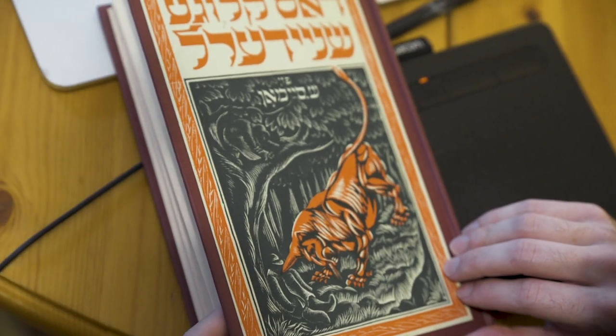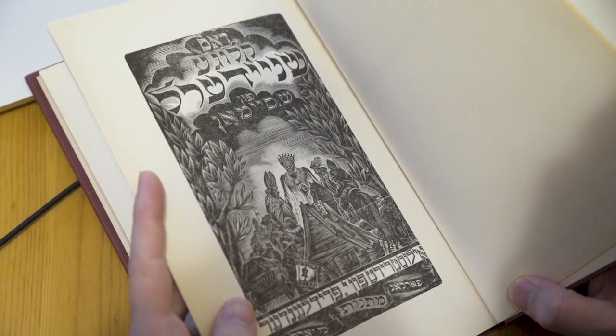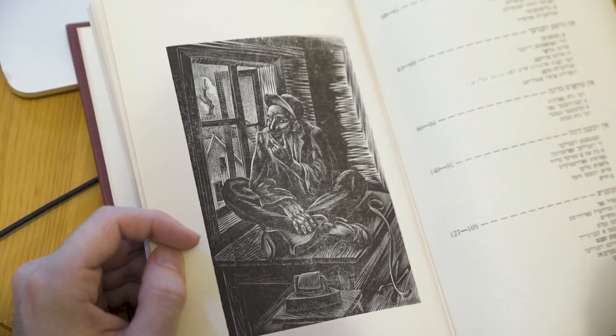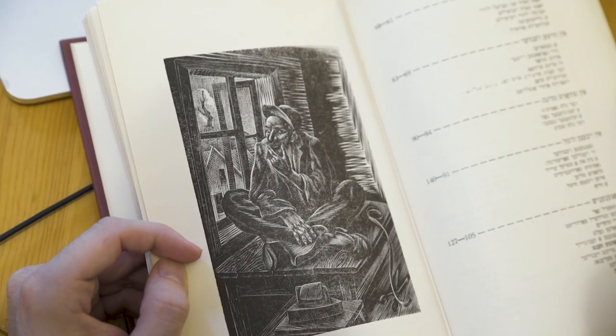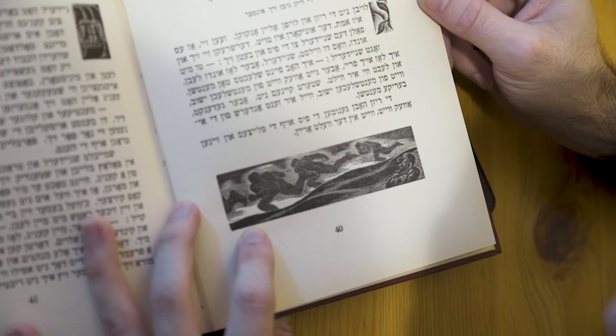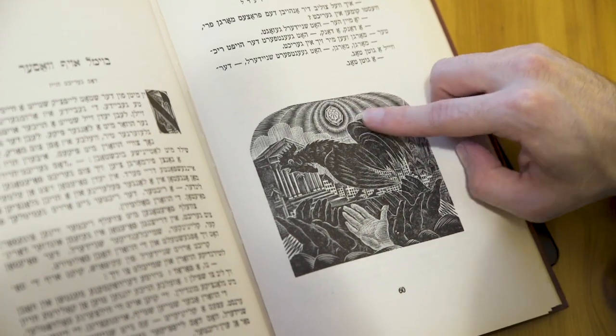Jordan asked me to help out with the first book, Das kluge Schneiderl, which is the story of a clever tailor who, through his ingenuity, is able to outmaneuver villains, and a sort of collection of folktales that are strung together around this main character.